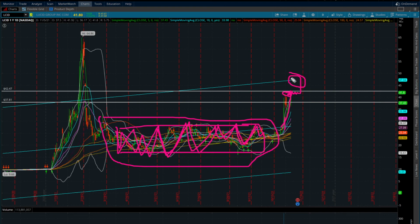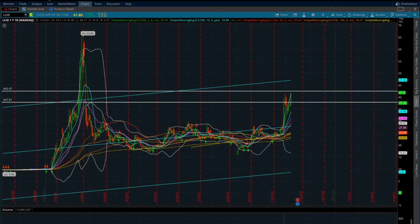Obviously, any close over 47, I would like to see a little bit of consolidation, maybe back test this 47 once more, and then start to push these all-time highs here at 64. I know this is a messy drawing on the chart, but just trying to give you guys a general idea. I do think we need to keep Lucid on watch for this week, 42.50.